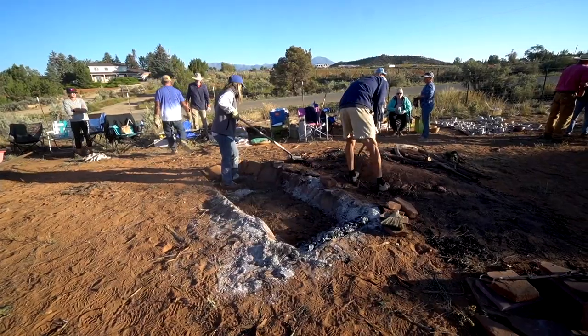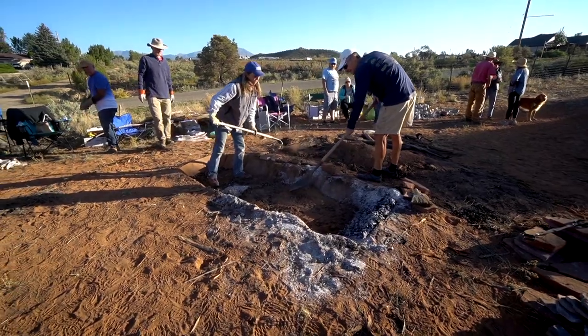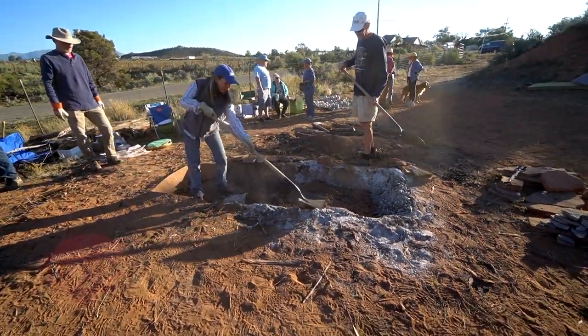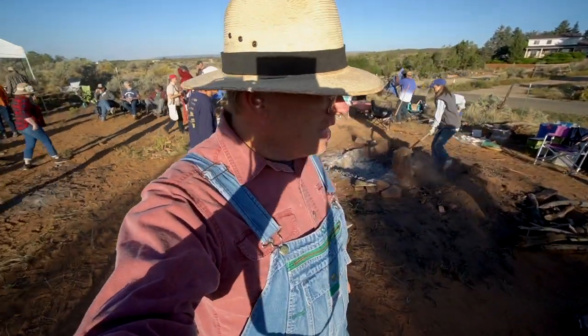Now this here is the trench kiln. And they're just getting that ready. They're gonna be loading that up pretty soon. And the trench kiln is the one I'm gonna show you in this video. That's the largest firing of the kiln conference. And they've got, I think, something like 100 pots to go in there. So it's a pretty big deal.